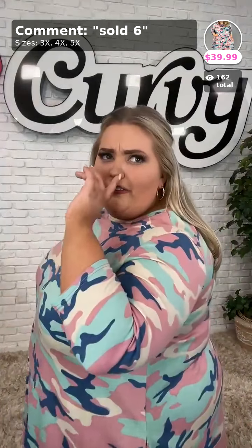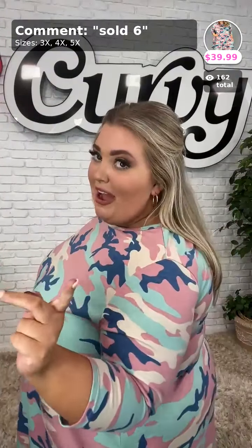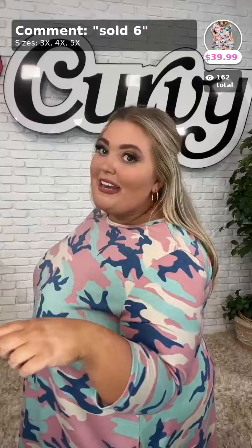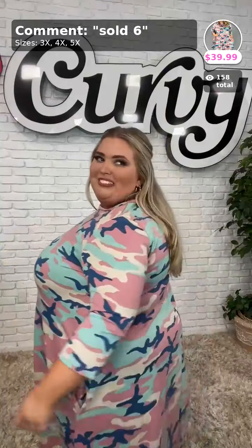Are you guys selling the Curvy cup? If so, how much? If you're talking about the tumbler, there is a price on that, but if you're talking about the cup that you get in with goodie bags, I'm not sure. I'll get back to you.